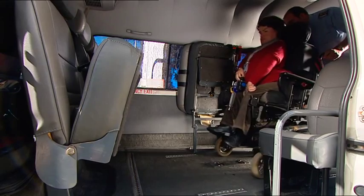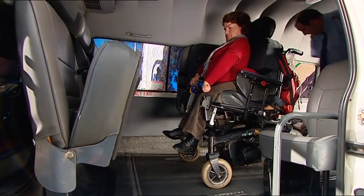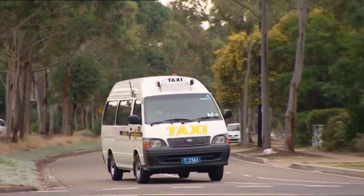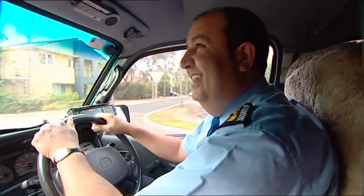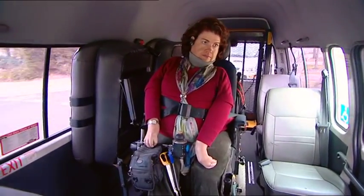If you have just 1 wheelchair passenger in your Maxi Cab, position that person towards the front, not the rear, to reduce the bumpiness of their ride. Being further forward also makes communication a lot easier. Now, are we comfortable? Yes, I'm comfortable, thank you.